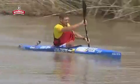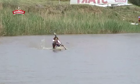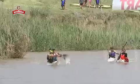Drama in the air as Hank McGregor sets off alone, and you can be sure he would be looking over his shoulder as this man makes a spirited charge to make sure that he is within contention by the time the race comes down to the final 5 kilometres.